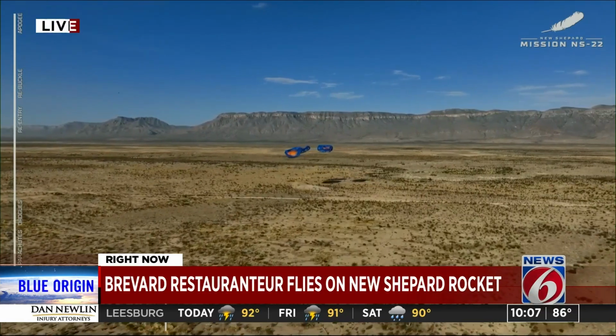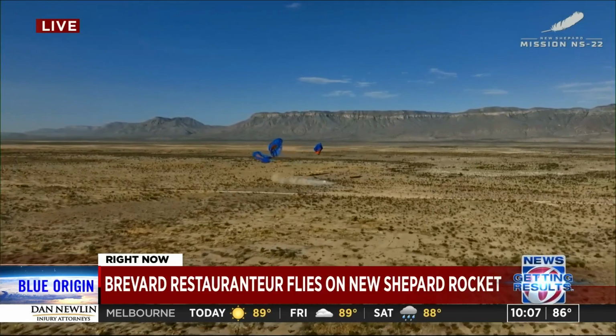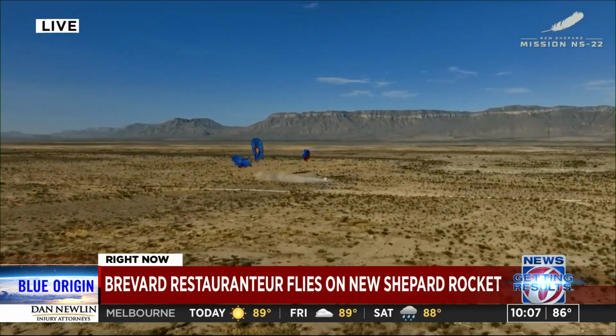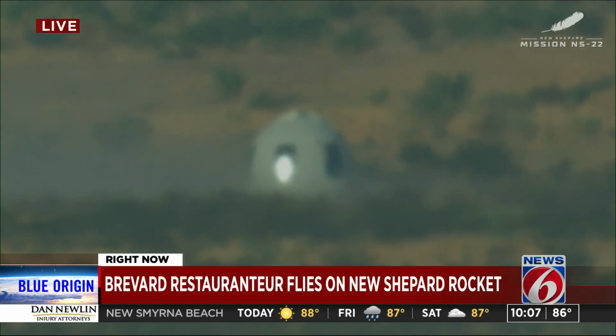Touchdown, Titanium Feather. Welcome back to Earth. And what a shot of Victoria Canyon, the Sierra Diablos, and our West Texas desert kicking up that poof of dust. I bet they're excited in there. They sounded excited.